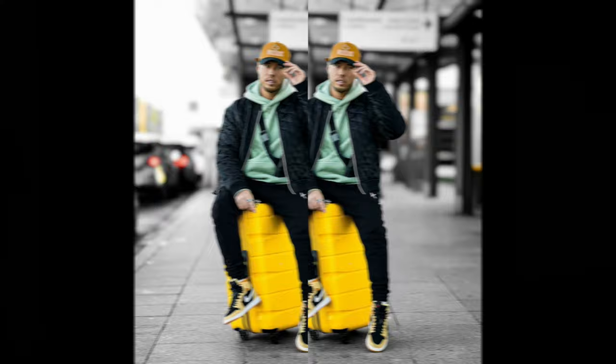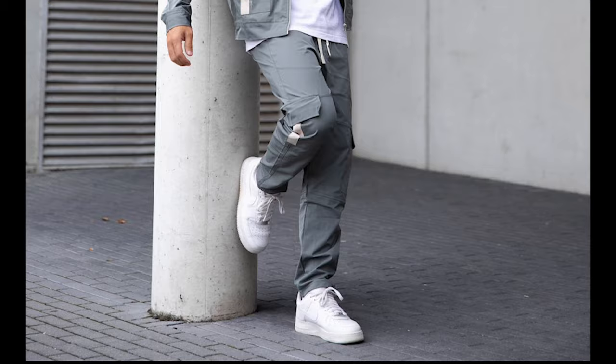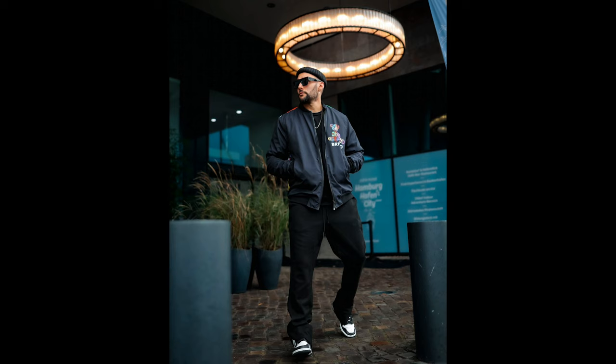Next, you can try white t-shirt layered with grey and cream jacket with grey cargo pants and white sneakers. Next, you can try black t-shirt layered with black jacket with black pants and black and white sneakers.